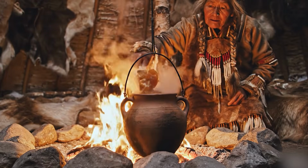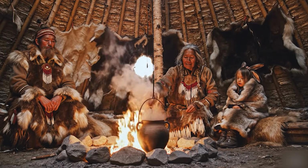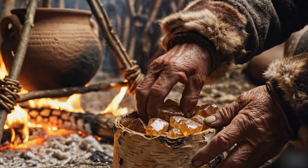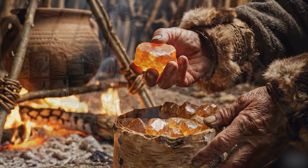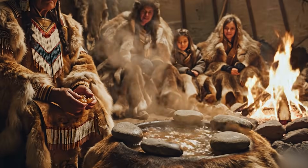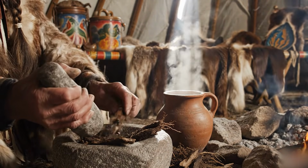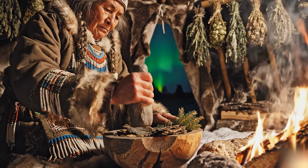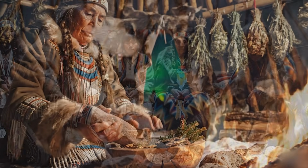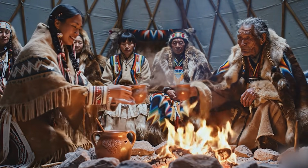Pinyon pine resin was used to create thick, scorching decoctions that had a powerful warming effect on the coldest nights. Pieces of transparent, amber-like resin were tossed directly into boiling water, where they slowly dissolved, giving the water an incredibly thick consistency. The taste of this drink was extremely bitter, so it was consumed in small quantities solely to maintain inner energy and endurance. The scent of this resinous brew instantly cleared the breath and invigorated the nervous system, weary from the monotony of winter confinement.